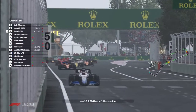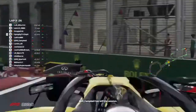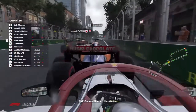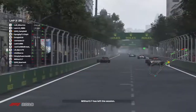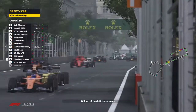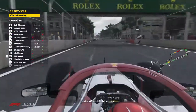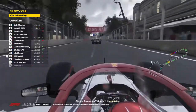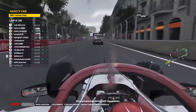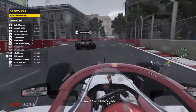We'll just watch the on-track action for now while we wait for the new lobby to be set up, as there's big contact there between Lakitu and Dropye. Yeah, and you can see a racing point of Simply Superman has mated with the wall. And in fact, that was Larkin actually mating with the wall. So yeah, we're going to have custom grid light rain start this evening. So that'll mean inters instead of softs.